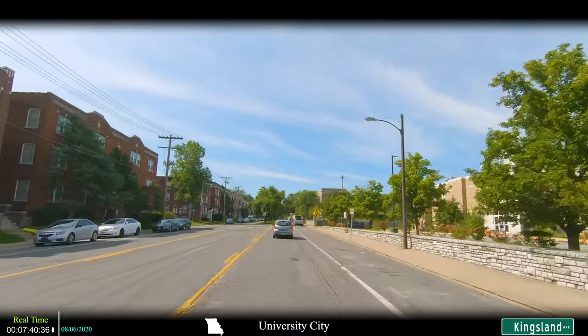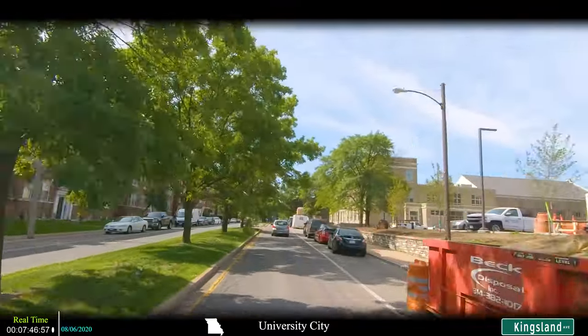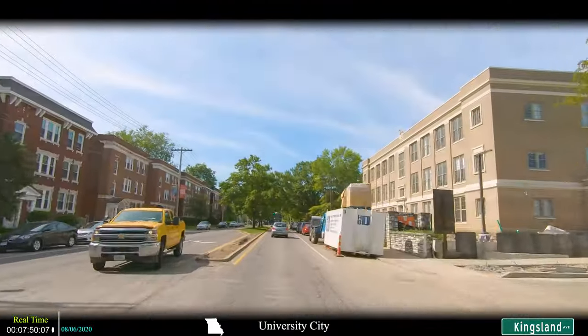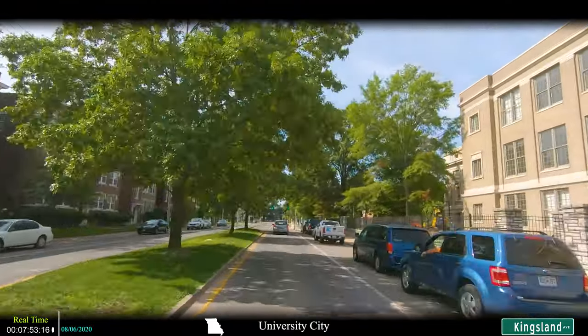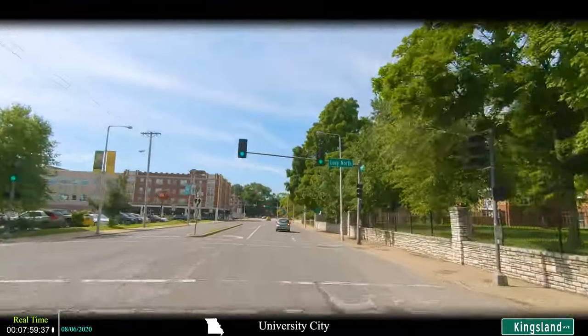As we make our right turn, you can see the University City City Hall. It's just over 100 feet high, and it's a great-looking building. Right past that, you'll see a monument in the center of a roundabout and another similar rounded dome-like building on the other side of the roundabout.